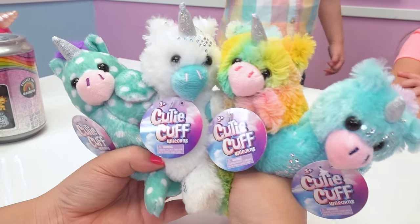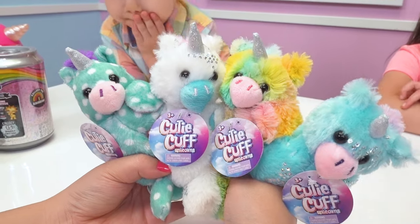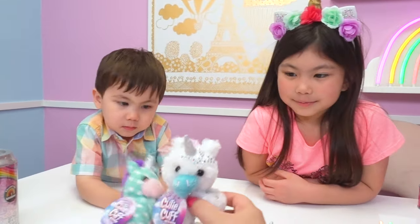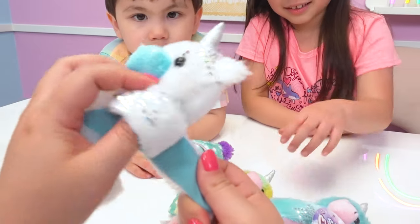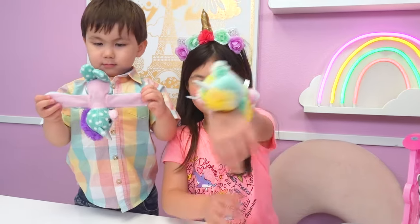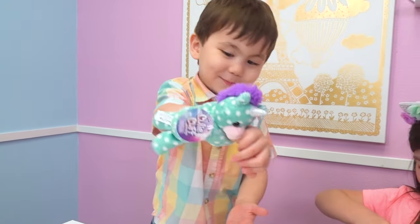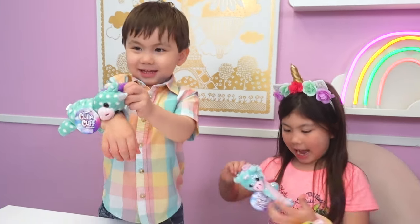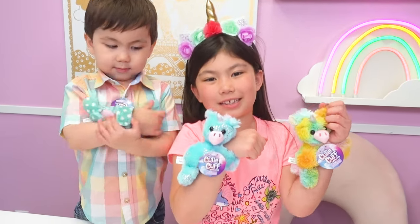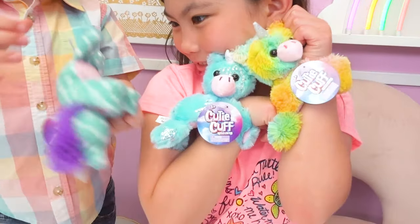Next, let's check out these adorable Cutie Cuff Unicorns from Bullsitoy! They are so soft and cuddly, and guess what? They're actually slap bands! Whoa! Aww! Cool, Koa! Look at my two Cutie Cuff bracelets! They're so cute!